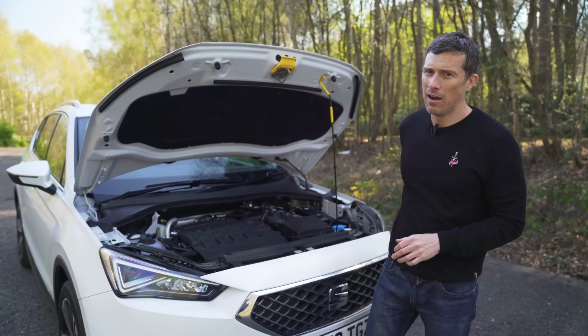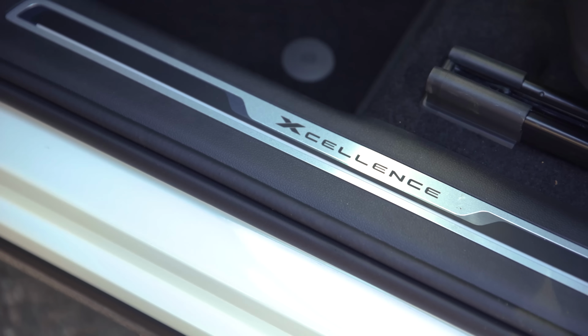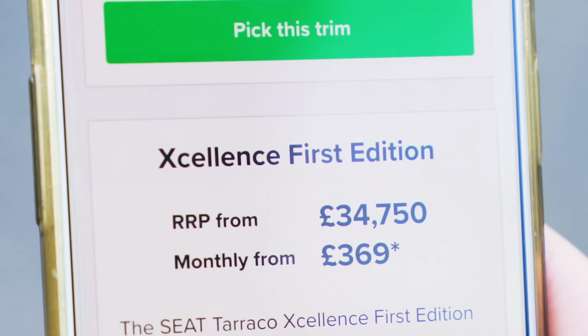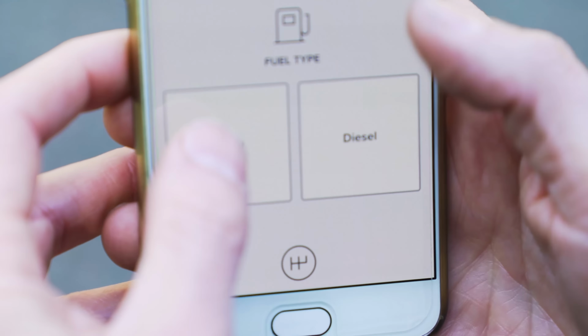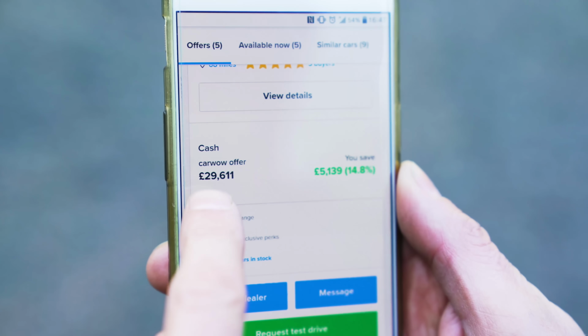Now this particular car is a 150 horsepower 2 litre diesel front wheel drive manual. It's the Excellence First Edition, and it should cost just under £35,000, but I put the details into the carwow configurator and I've got an offer back for just under £30,000.